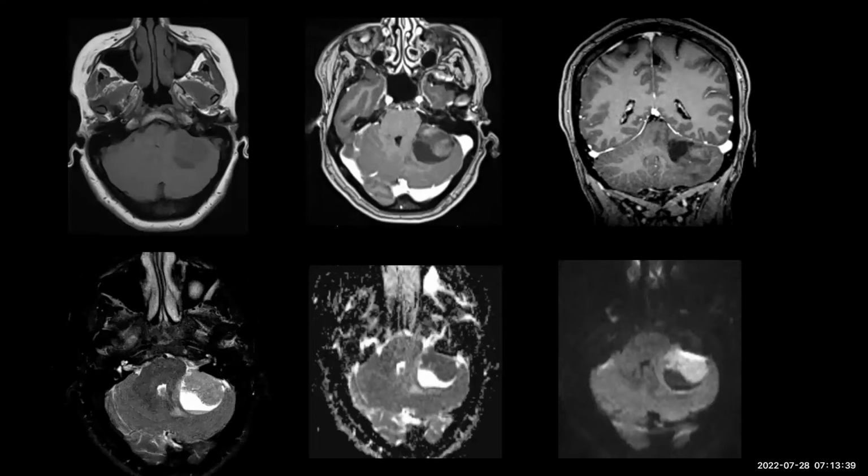On this MRI, tell me what sequences you see and describe the MRI. Yeah, so you see here, that's the CPA angle on the top right one, on the coronal section. You see a cystic lesion with a minimally enhancing lesion on contrast as well. Most likely in my differential, this would be a CPA angle tumor, maybe a pilocytic astrocytoma.